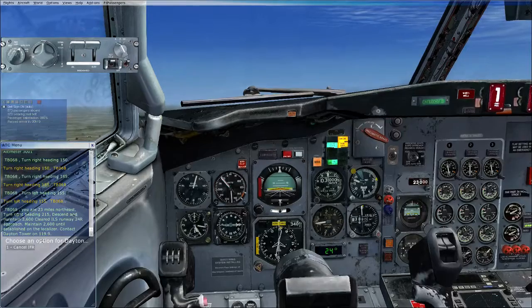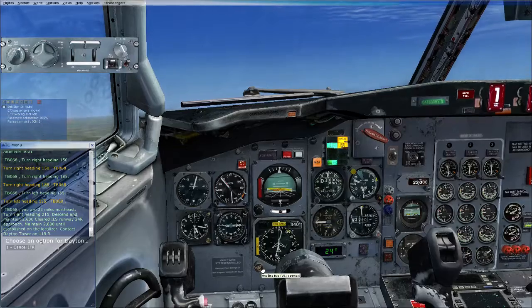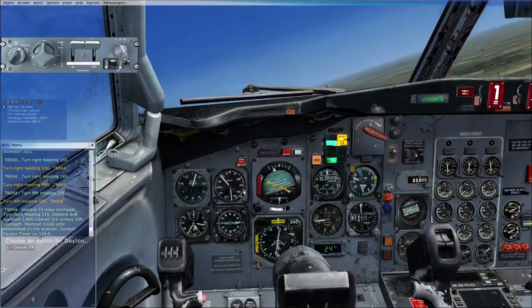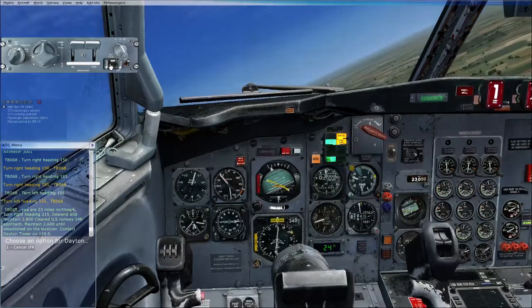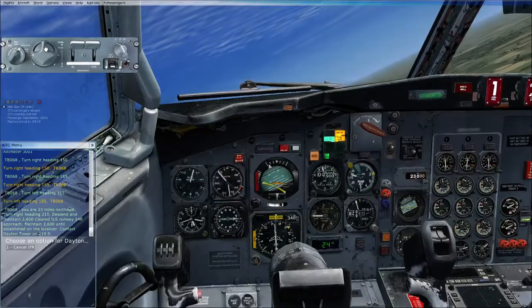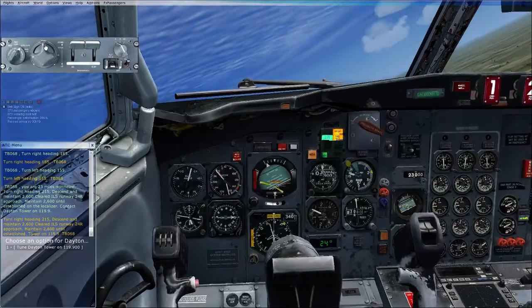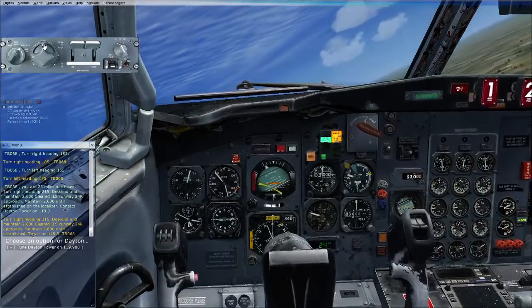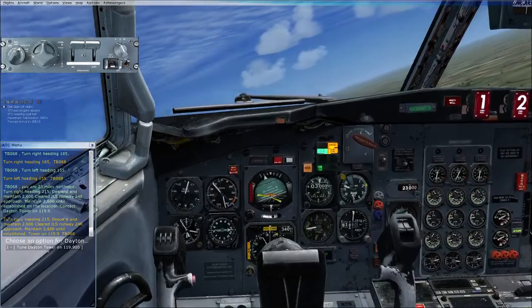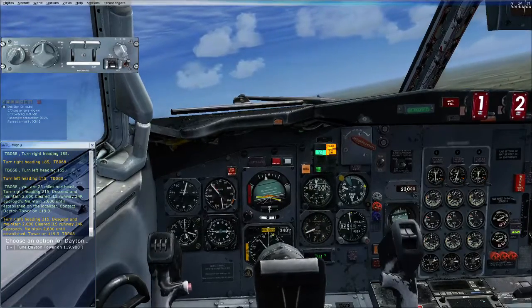Tango Bravo 068, you are 2 miles northeast. Turn right heading 215. Descend and maintain 2,600. Cleared ILS runway 24 right approach. Maintain 2,600 until established on the localizer. Contact Dayton Tower on 119.9. Turn right heading 215. Descend and maintain 2,600. Cleared ILS runway 24 right approach. Maintain 2,600 until established. Tower on 119.9, Tango Bravo 068.